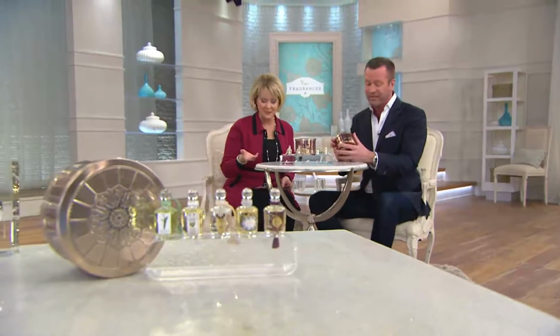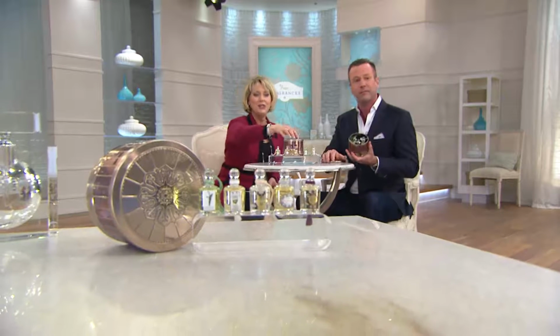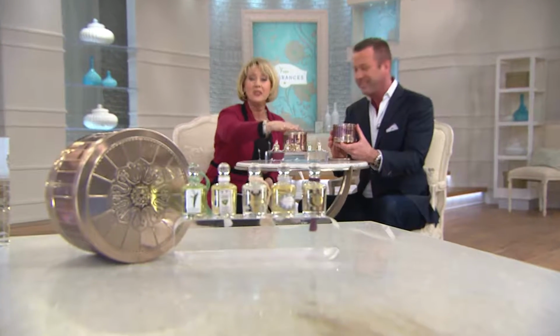So here's the thing that I want to ask you about, and this is what I think is so amazing. Not only do you get the tin and all 5 fragrances, each one at $10 each. Plus, we put it on 3 easy payments for the very first time. So for 3 payments of $16.67, you have this great way for you to try 5 of Penhaligon's fragrances or to give as a gift.